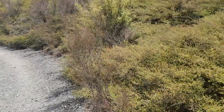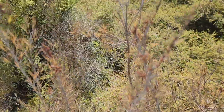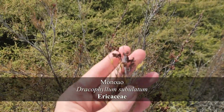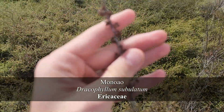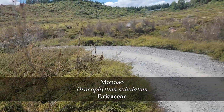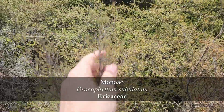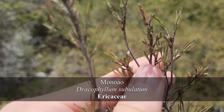Well, it didn't take long to find something else. Only problem is that I don't know exactly what it is. I know that it's Dracophyllum, that's the genus, but I couldn't tell you which species it is. Not too sure on them. I'm being completely swarmed by flies currently as well, it's very annoying. But yeah, we've got Dracophyllum here. I'm going to be posting some photos onto iNaturalist.